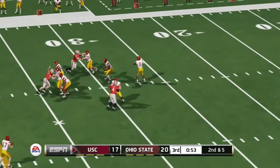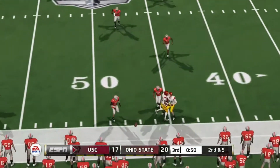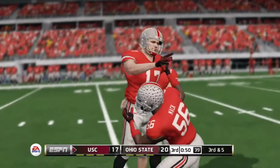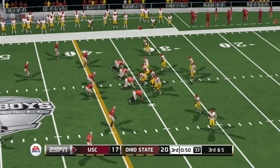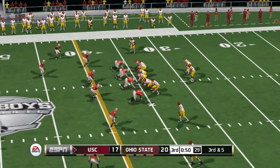Drifts bottom of the screen. Cope was at the top of the screen as a single receiver, and Burks, dancing around, just loads up and throws it into the scarlet and gray sideline. Well, there were so many things wrong with it. Not only are you throwing to two receivers covered by two defenders, but you're throwing all the way across your body. Didn't like that one there, but he does live to fight another down on third down.